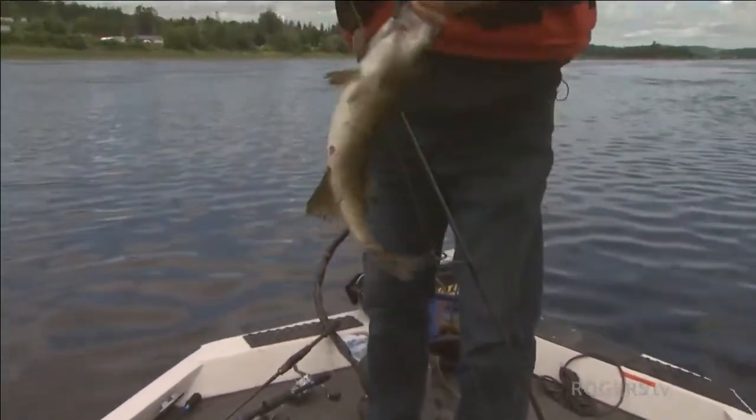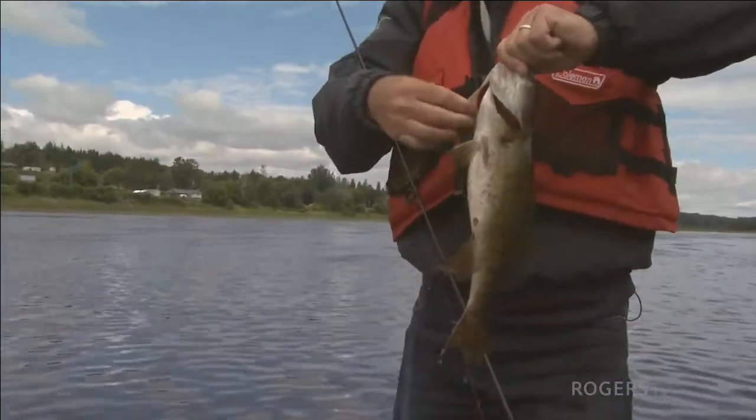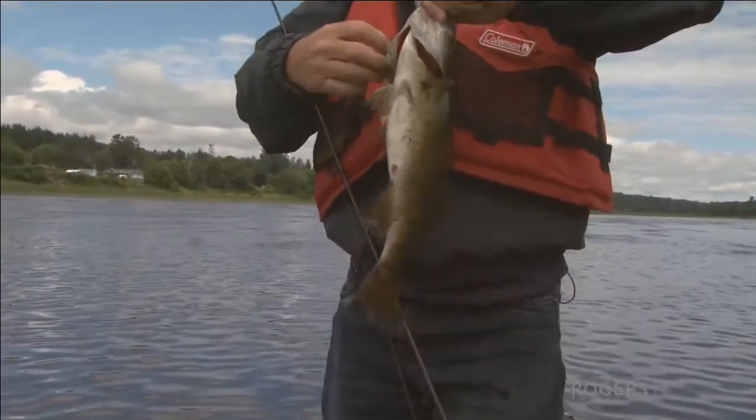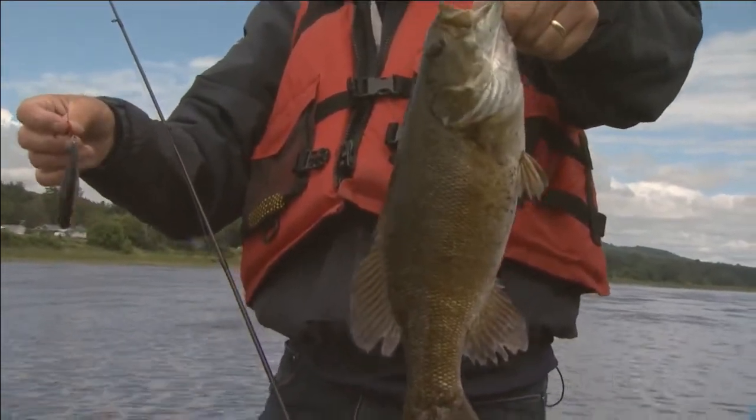Well, you said with the sun, right? Yeah, if we get a little bit of sun, I know I like drifting a Senko through this kind of stuff. But between that current and the wind, we're really traveling too. I'm using the anchor a lot.